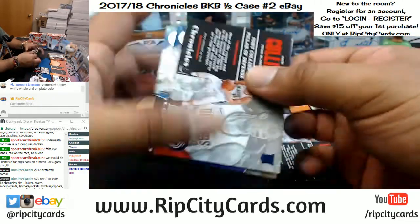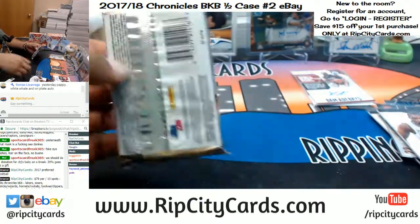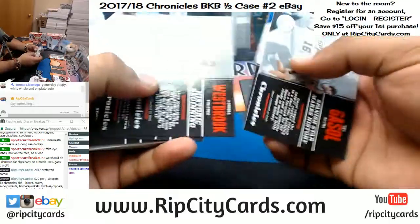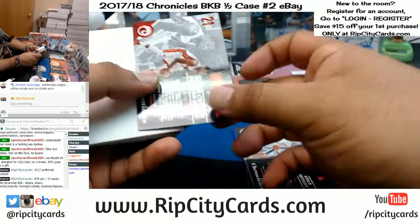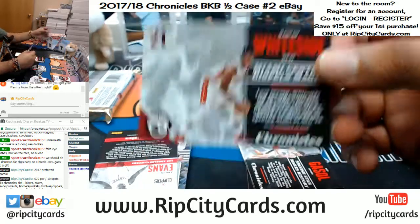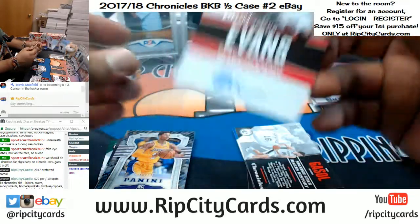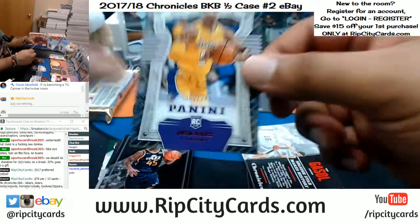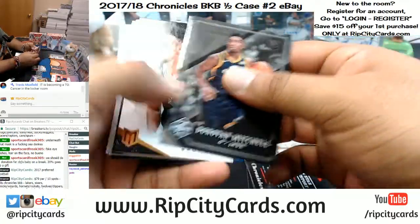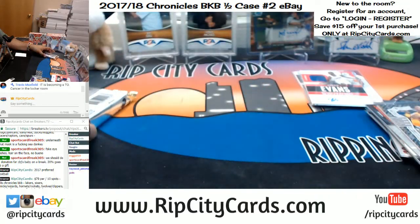Thornwell, the Clippers, to 99. All right, nothing there. To 299, Hassan Whiteside of the Heat. Knock that down. For the Clippers, Jawun Evans to 199, the RPA. To 249, Josh Hart of the Lakers. Some of these cards are funky. That's it for that box.